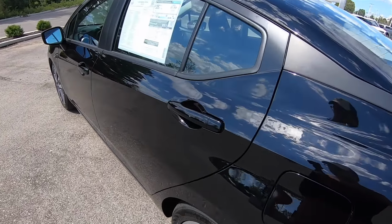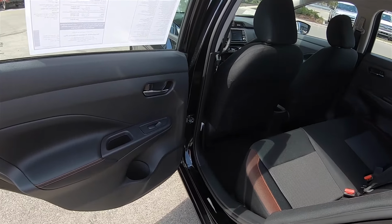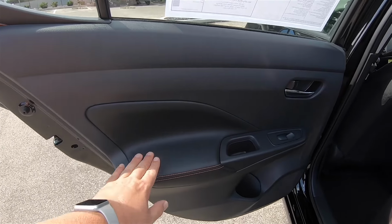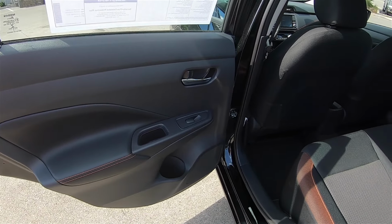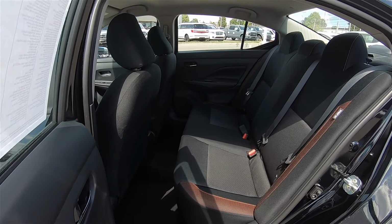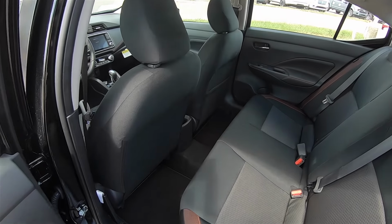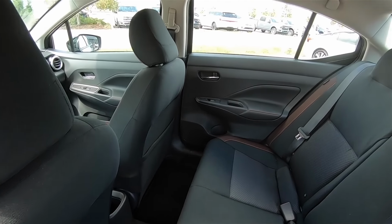Alright, and let's take a look at the rear seat. Gone is the gigantic rear seat room of the Versa and the Versa Notes. The Versa Note is actually going to be replaced with the Kicks pretty soon. You still have a decent amount of legroom in the back, although it's not the 6 inches that we're used to in these. But the rear seats do seat 3 across.